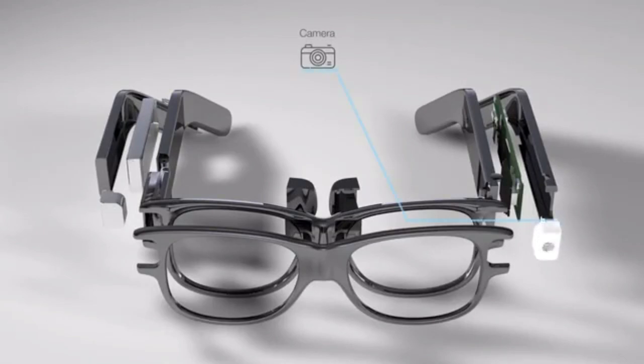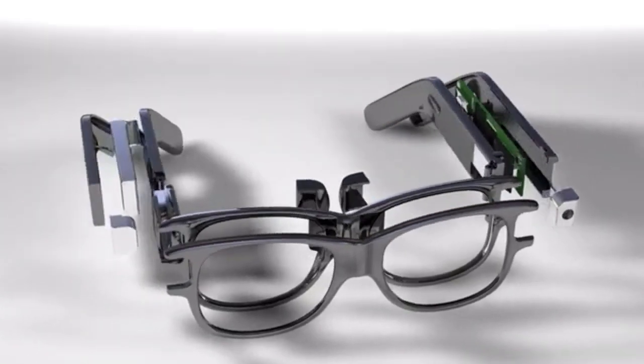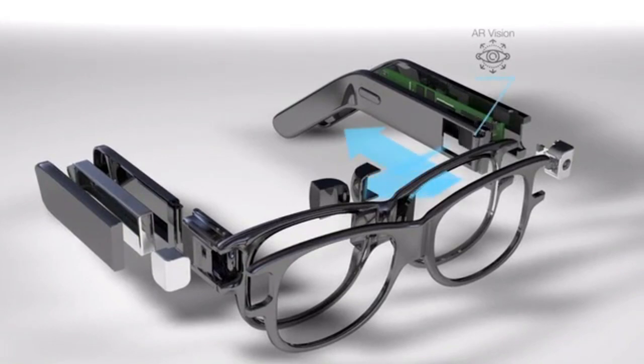But that's not the only piece of tech stuffed into these glasses. There are also bone conduction speakers in the arms that'll allow you to listen to music or get voice guidance and assistance as you normally would on your smartwatch or phone. Actually, most of the smart features use your phone or wearable.